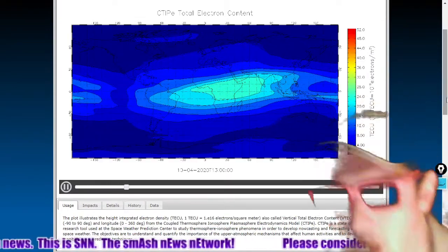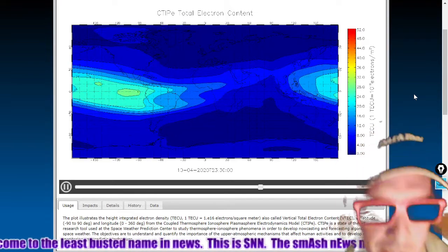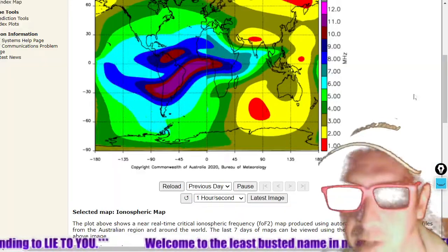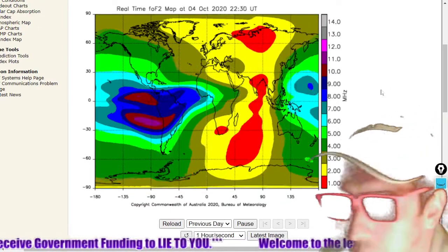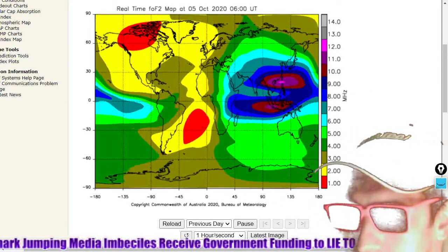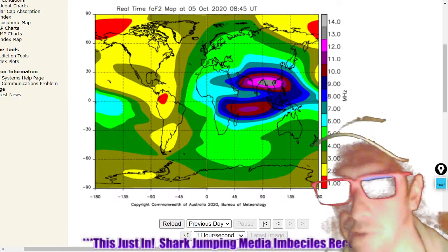Here is the total air column, all the way from the thermosphere down, showing us the total electron content. Don't be surprised to see major GPS errors if you're using a GPS around the equator at noon. Here's just the ionosphere shell. This is just one layer of what we were just seeing. That was the whole air column. Here's just the ionosphere. It's looking fairly normal here. Nothing to really write home about there. Final image coming in at 8:45 Universal Time.